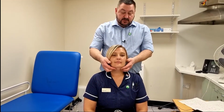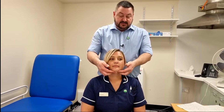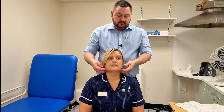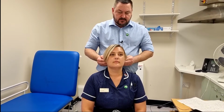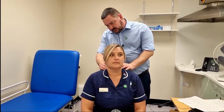Continue by placing your hand underneath the chin and using your fingertips, as these are the most sensitive part of your fingers, work your way along the jaw and up to the front of the ear and then behind the ear, and then palpate down the back of the neck.